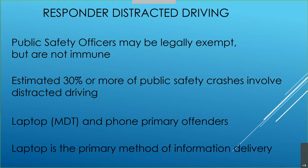For many years, we got everything over the radio, and we had to write down the lookouts and write down the address and so forth. Now it comes to us through that laptop. And many times, and I'm not trying to pick on dispatch, because dispatch is an integral part of what we do. The people, boots on the ground, and dispatch have to work together. Nobody works for anybody else. We all work, and we're all equally important.